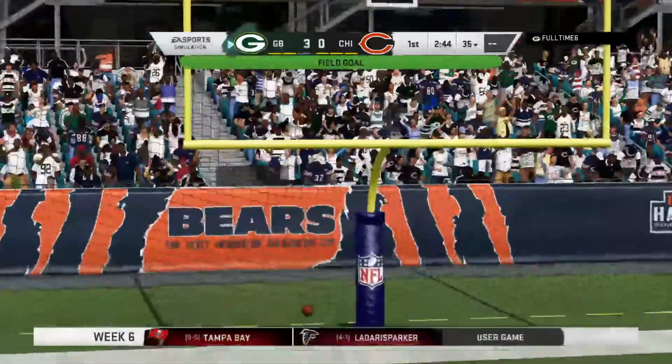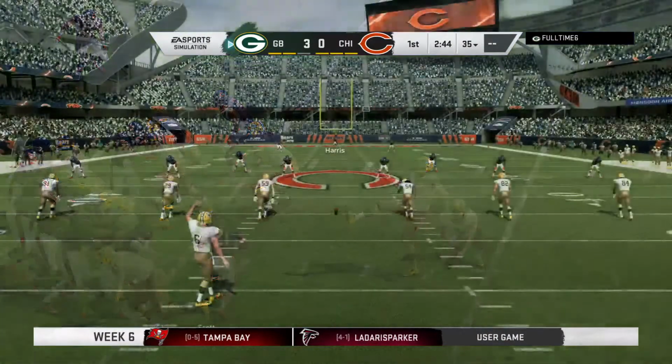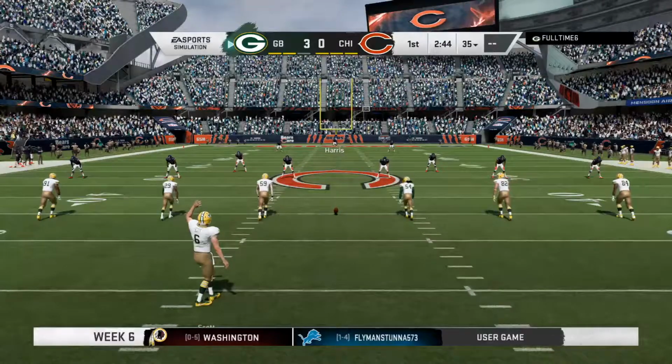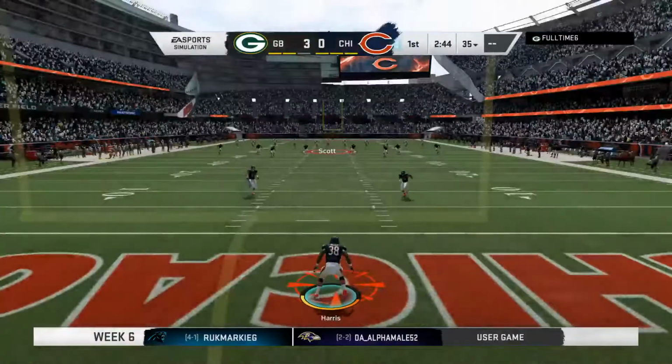Hopkins' kick is good. And the Packers are off to a 3-0 lead. In the end, the opening drive, Charles, does yield points. Maybe not the touchdown that they wanted, though. Yeah, but bottom line, they wanted to get something out of that drive, and they did that. 3 points, they won't turn that down at all.